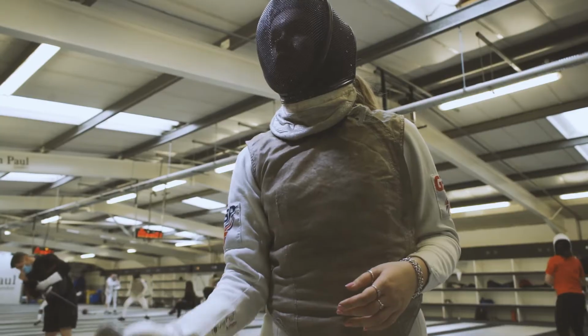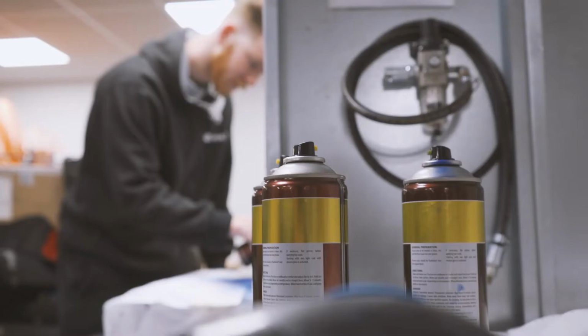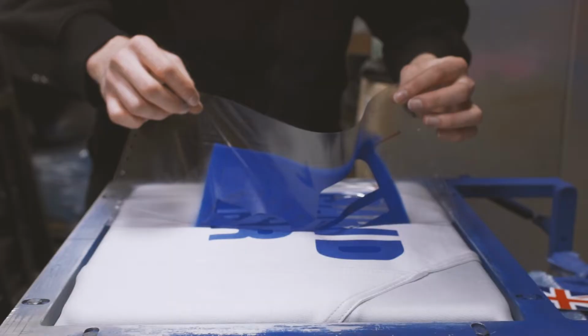We're a fourth generation family business set up by my great-grandfather in 1921, and we produce fencing kit for the sport of fencing, which is distributed all over the world. We keep as much manufacturing in-house as we possibly can to maintain quality control and standards, and we're constantly looking to innovate and produce new products.